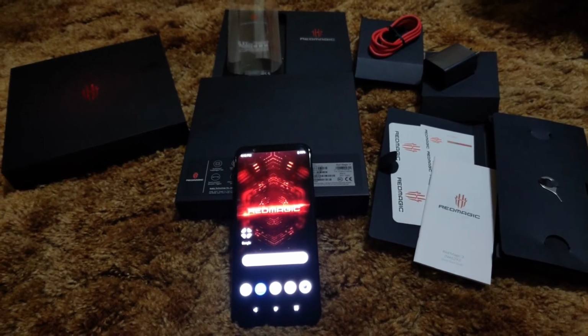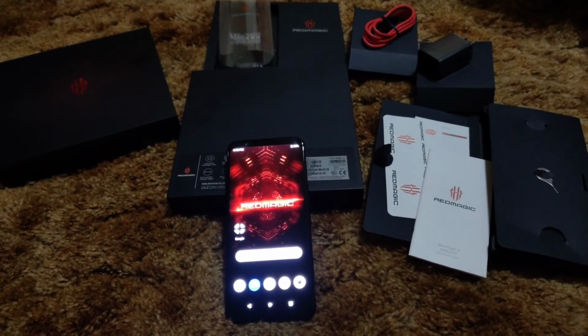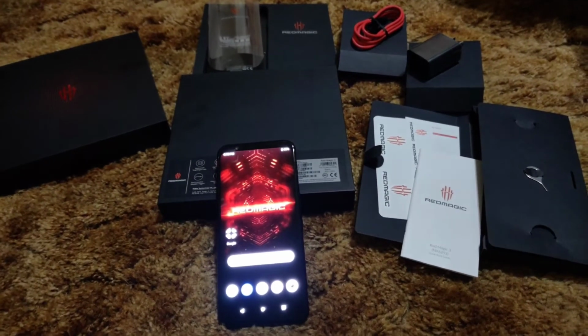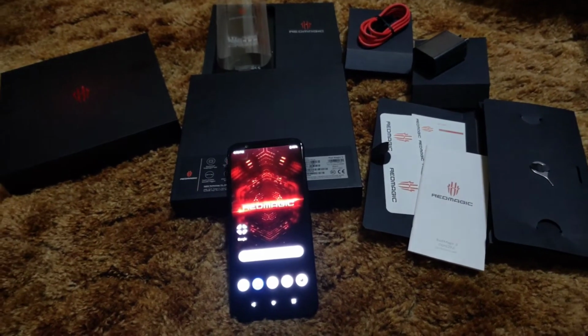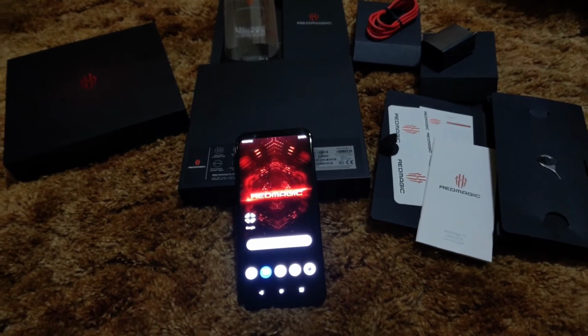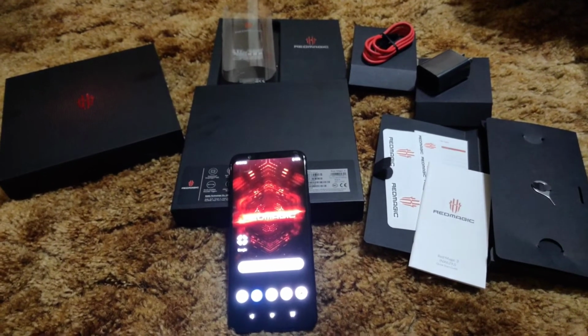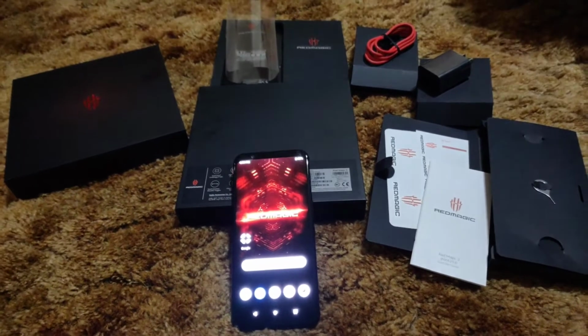128 gigs internal. I think the Zenfone 6 with 6 gigs of RAM also has 128 gigs of internal storage. The 6 gig option for the OnePlus 7 Pro is also 128 gigs internal. I actually have the 8 gig OnePlus 7 Pro with the 256 gigs internal.